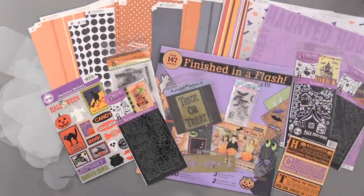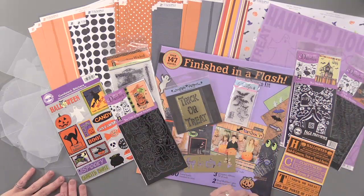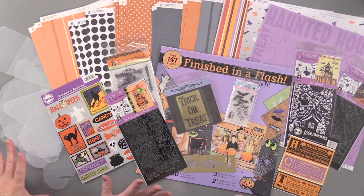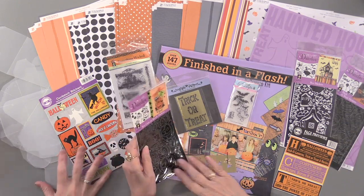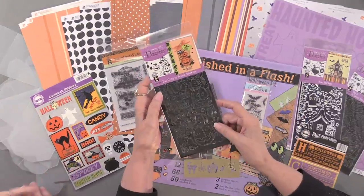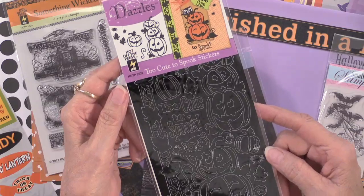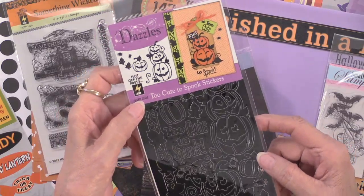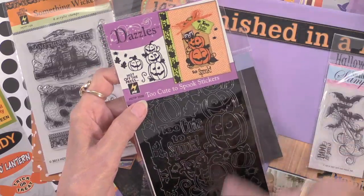Well, happy Halloween, and here is this wonderful assortment of Halloween goodies all ready for you. Really everything you need to create some really fun stuff for Halloween. Exactly. Two things are brand new, and so we're going to show those first. This is the newest Dazzle, Too Cute to Spook, and the Premier Dazzle Personal Shopper folks get these first.